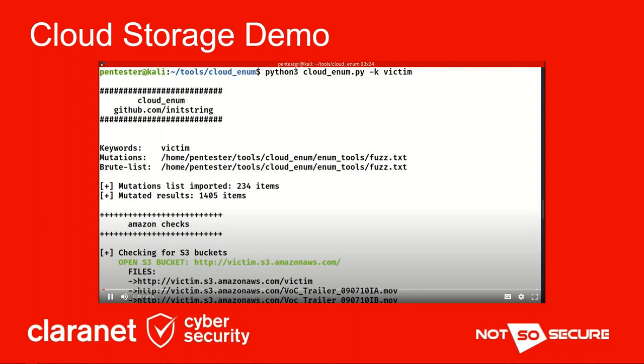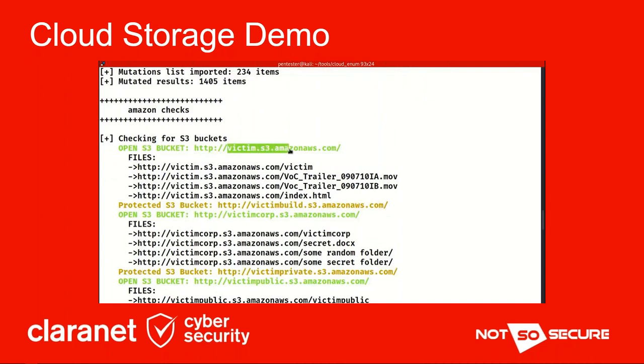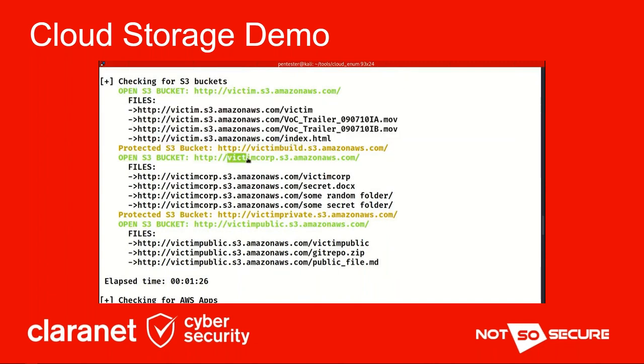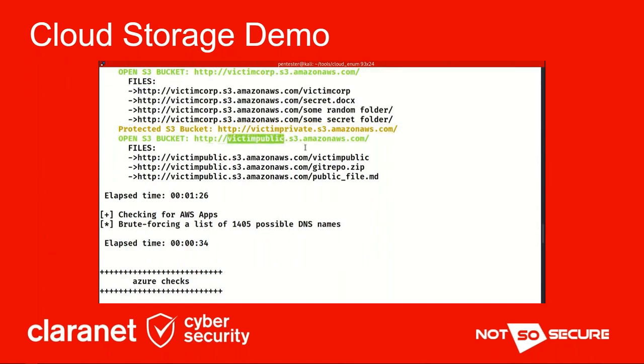So here's one I made earlier. This is a run through of CloudEnum, and all we did was give it the keyword victim. And off the back of that, it's found victim s3 aws.com. And because it's open, it's listed the files in there as well. Victim build. And you can see the way it's taking our keyword and it's adding words onto the end and onto the beginning. So build is a common word you might find in buckets.